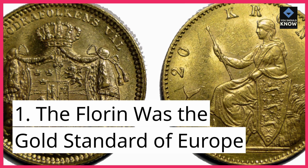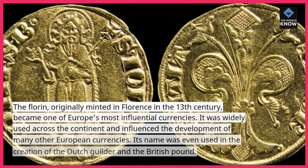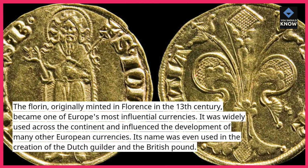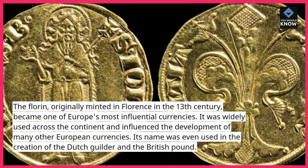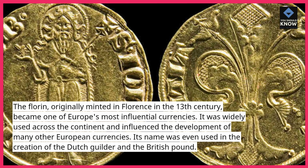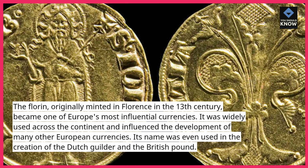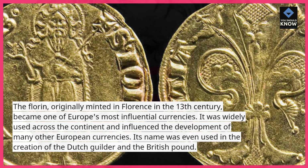1. The florin was the gold standard of Europe. The florin, originally minted in Florence in the 13th century, became one of Europe's most influential currencies. It was widely used across the continent and influenced the development of many other European currencies. Its name was even used in the creation of the Dutch guilder and the British pound.